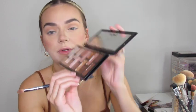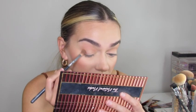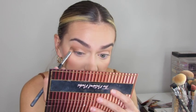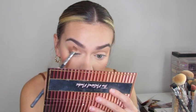I'm just gonna take my Sigma, what is this? E25, and I'm gonna go with the shade Maple. That's my absolute favorite shade. And I'm gonna blend this on my outer V over here. Blend it up into the crease a little bit, just keeping it on the outer V.